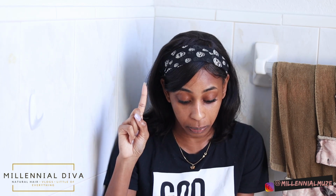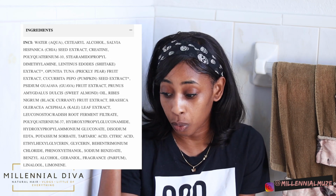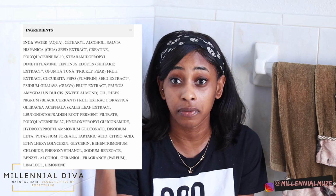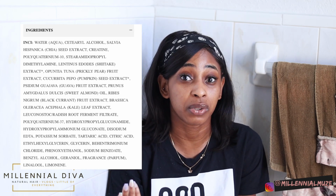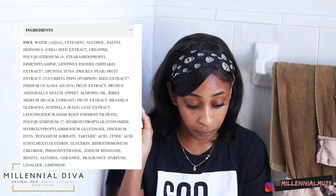The number 1 ingredient is water. Number 2 is cetearyl alcohol, which is a fatty alcohol, which is really good for slip. So I would assume that this product has a lot of slip. Watching the videos, I saw that people were able to comb their hair out. You don't really want to comb your hair out, really detangling with the protein, because it usually makes your hair hard. So slip doesn't really matter. But if that's a big deal for you, then cetearyl alcohol, fatty alcohols, are going to be your best friend. That's number 2.